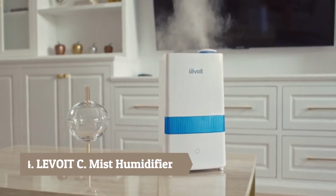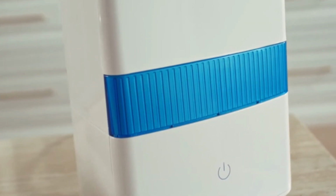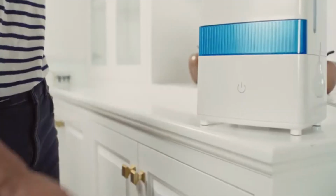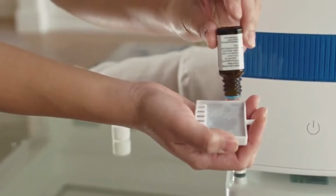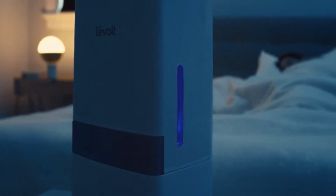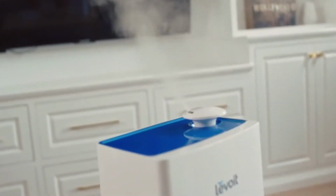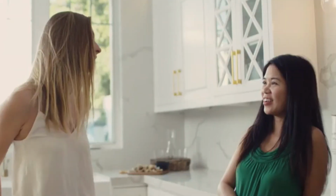LEVOIT's LV450CH Ultrasonic Humidifier is a refreshing and revitalizing upgrade to home wellness. With its 360-degree mist nozzle and 3 humidity levels, you'll feel cool anywhere in your home. Its simple one-touch control is intuitive and easy to use. For aromatherapy, simply add your favorite essential oils to the built-in diffuser. The LV450 humidifier runs for up to 40 hours and works quietly through the night, helping to hydrate your skin and stop airborne bacteria. The ultimate 3-in-1 device, the LV450 humidifier brings health and vitality into your home.